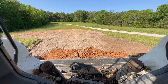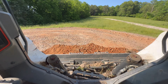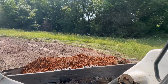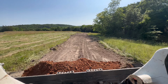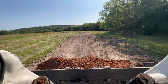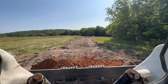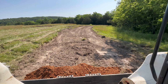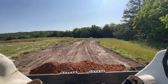All right, here's how we're looking so far. This will be a first turn. Put some nice banking on that. Shoot you down here to this jump. All this will be cleaned up, don't worry. I'm gonna hit this jump. Land somewhere out here.